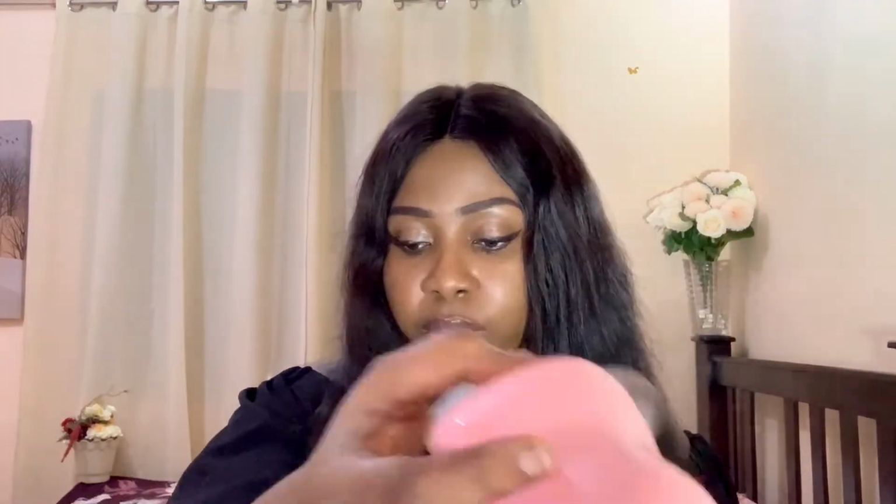Which is 120 mils. So in terms of volume, this is my biggest bottle, which is 120 mils. But in terms of size, I think I'm gonna go with my Decadence. So that's about my biggest bottles in my collection.